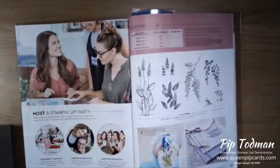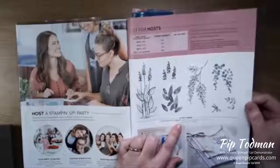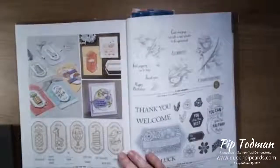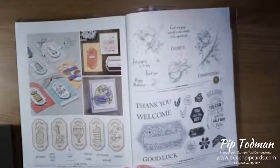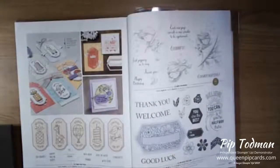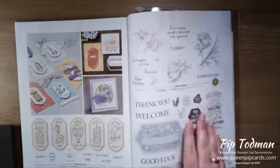And basically, a host is anyone who places an order over £150. Simple as that. So you place an order of £150 and you get to pick some of these items. Now, not only are they exclusive, but they're also discounted. This stamp set we're looking at today, Time for Tags, has a value of £20, but they only pay £12 out of their stamping rewards. So what happens is you place an order for 150 quid, you get 10% as stamping rewards, which is free spend, and then you can spend it on any of these.